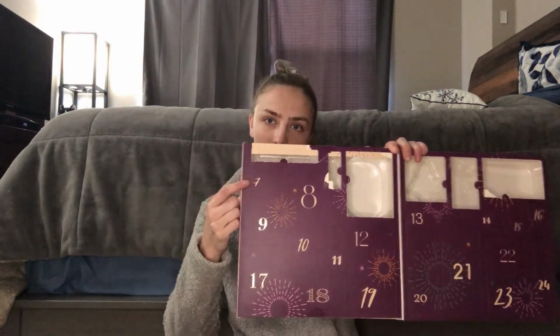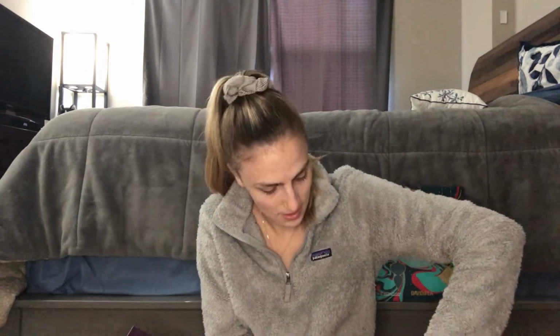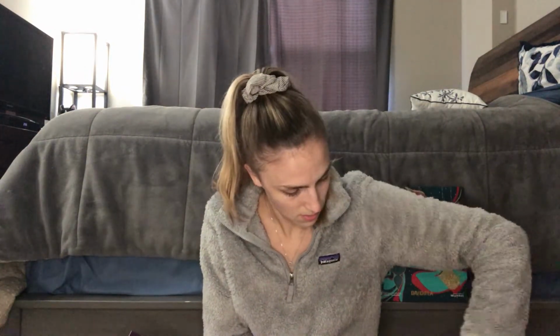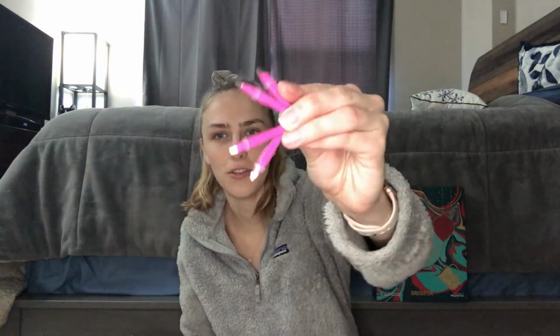It's day 7, so it's this one right here. And like I said before, I had to put it in my lap because these are kind of hard to open. Oh, these are so cute. I have a set of now 4 different tweezers. Again, like I've said before, I was expecting more makeup in this calendar, but I'm also not mad about the fact I'm getting cute little travel sized items that I can easily bring with me to different places. So that's pretty exciting.